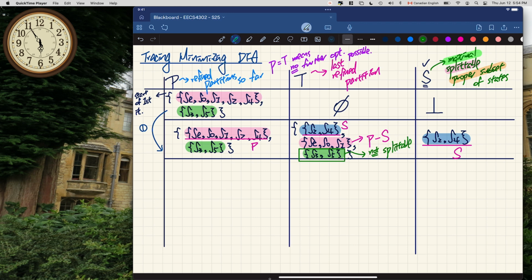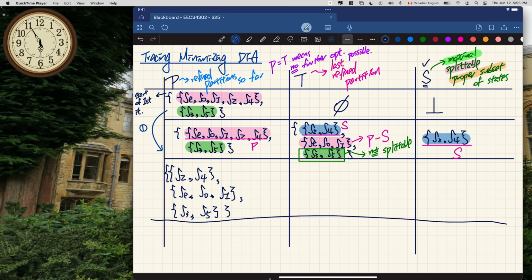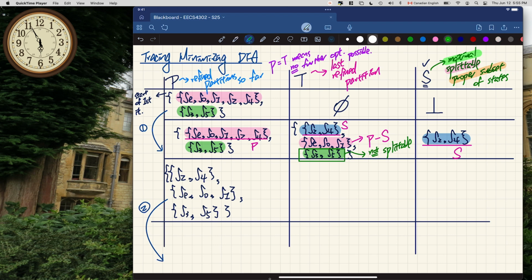Okay, let me do one more row, and then you should be able to see how you can proceed. After this, the P over here is just going to be different. So what we do is we're going to have S2 and S4 as one, and SE, S0, S1, and then S3 and then S5. Okay? That'll be the beginning of the second step. So this will be basically what you got to do for the second step. And of course, this one here will be the blue one, and also the pink one, and also the green one.